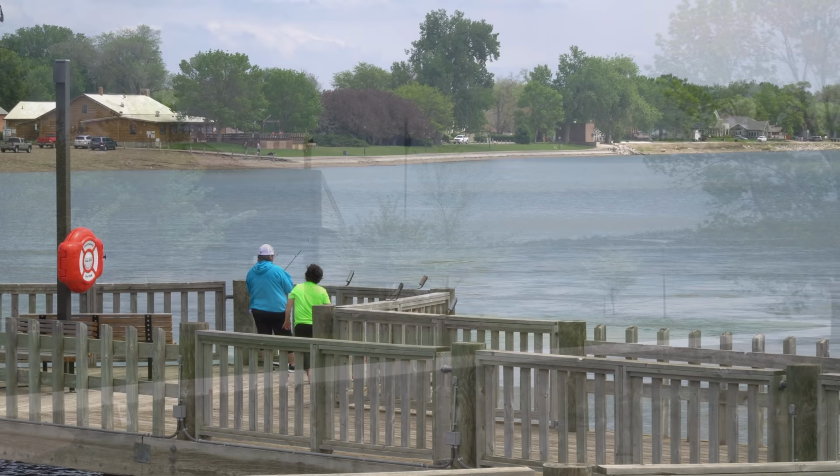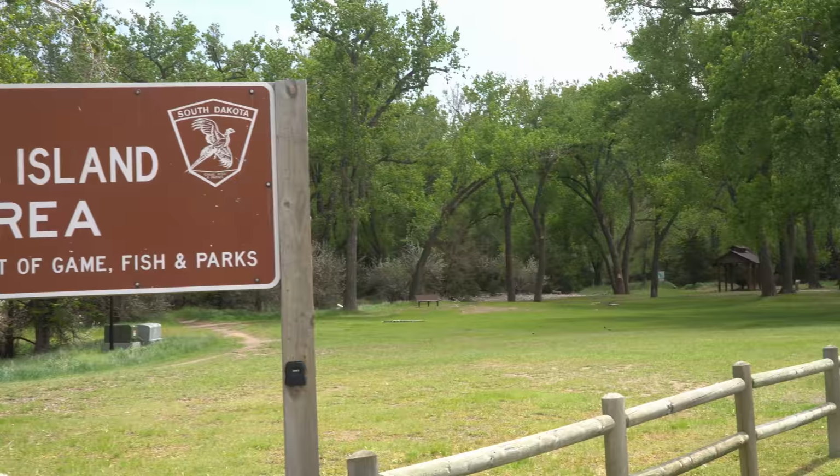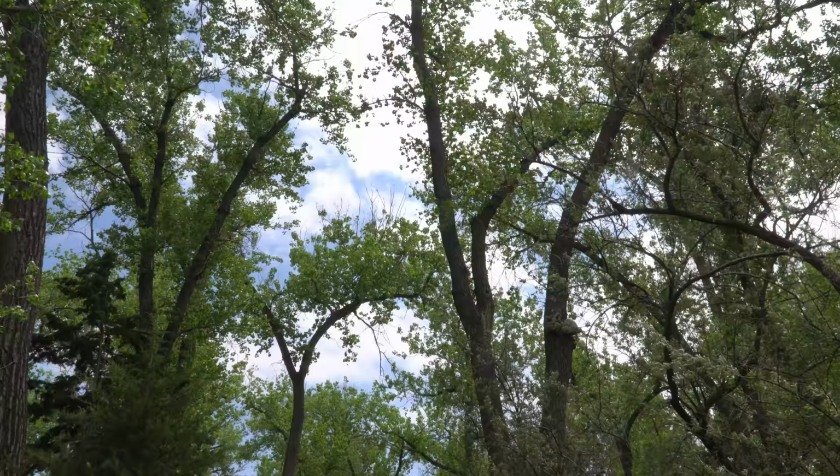Pierre's waterfront steamboat park and undeveloped La Framboise Island nature area are connected by a short causeway. La Framboise Island offers opportunities for serene natural hiking with views across the Missouri River to both the north towards Pierre and toward the south in the direction of Fort Pierre.